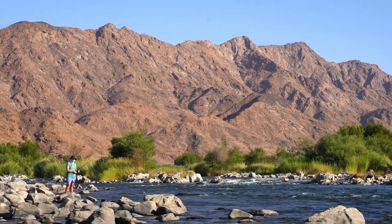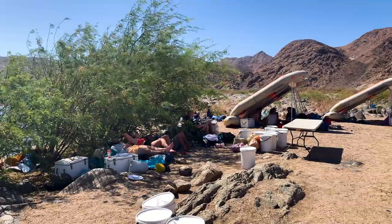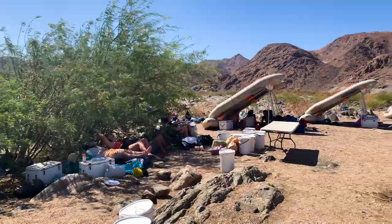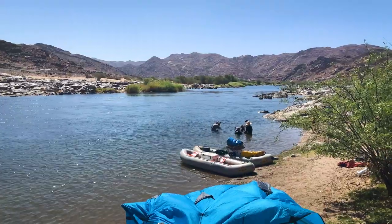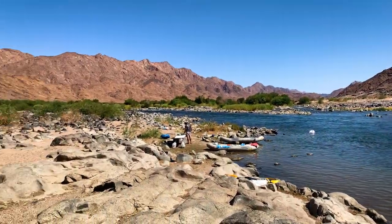I think Luke and Rachel have gone to do some fishing in the rapids there, but this is a beautiful spot. We're actually camping on the Namibian side tonight. Look at the view here, absolutely beautiful. Mountains all around us, river right by us, and a bunch of rapids down there.